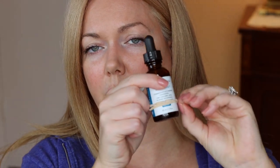Another product, this one SkinCeuticals just sent to me, so thank you. This one is the SkinCeuticals CE Ferulic, and this is their best selling product, I think, of all time. Combines proven antioxidants, vitamins C and E with ferulic acid to maximize antioxidant performance. This is 1 ounce and it retails for $166.